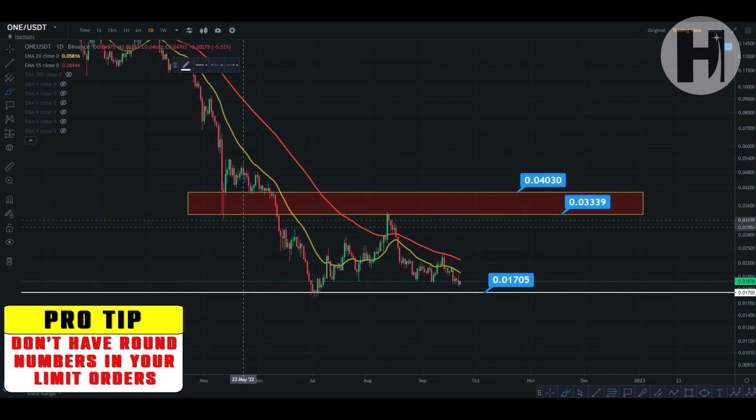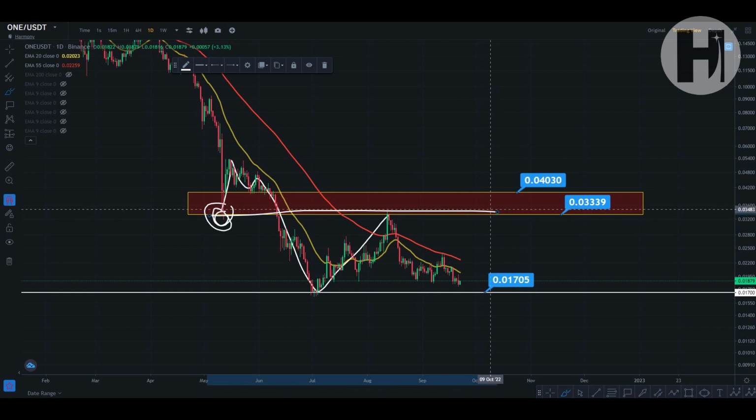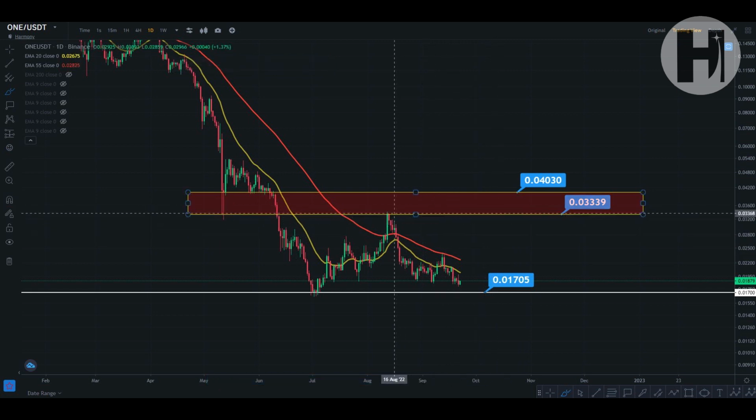And if you look at the low that we printed in May, then you had a retracement to the upside, then you lost that low, you came back down, printed a lower low, and then you retested the previous low as resistance. So this right here is our new resistance level. And yeah, this is just how the markets work.